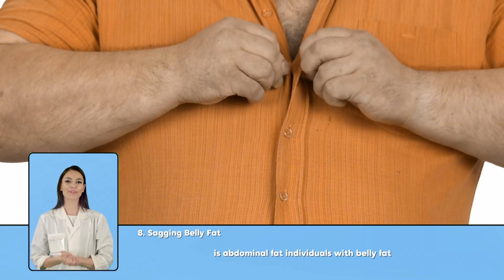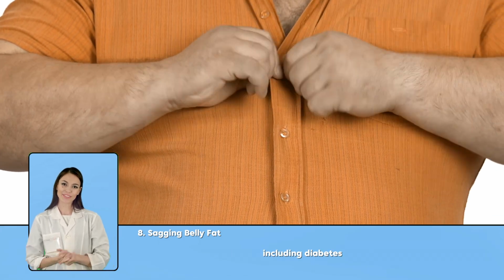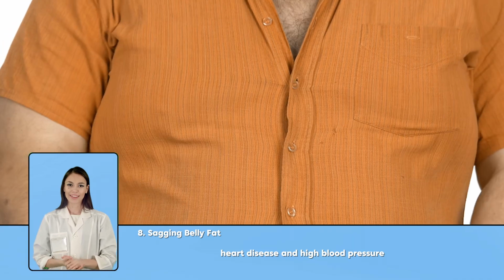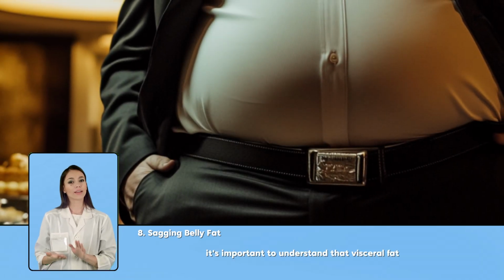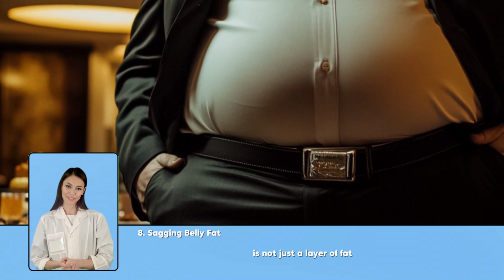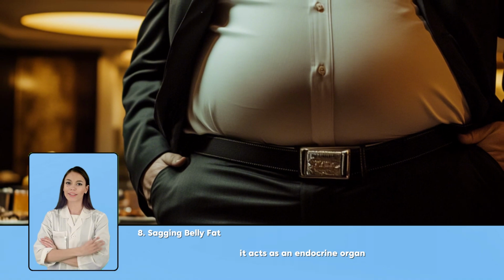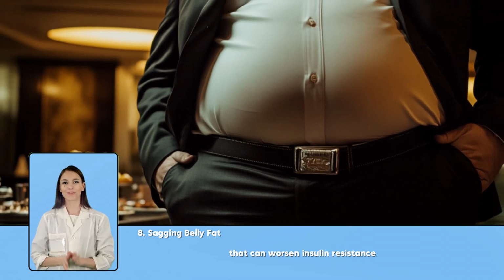Individuals with belly fat are at a higher risk of developing metabolic disorders, including diabetes, heart disease, and high blood pressure. It's important to understand that visceral fat, the fat stored deep within the abdomen, is not just a layer of fat. It acts as an endocrine organ, releasing inflammatory substances that can worsen insulin resistance.